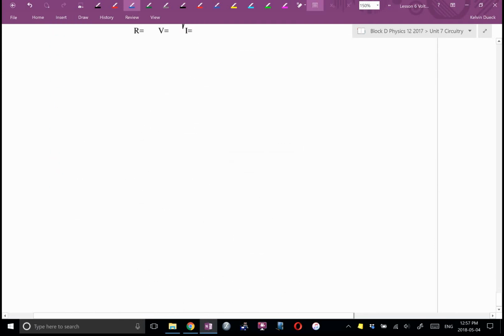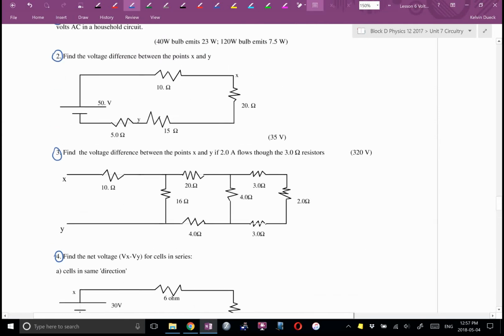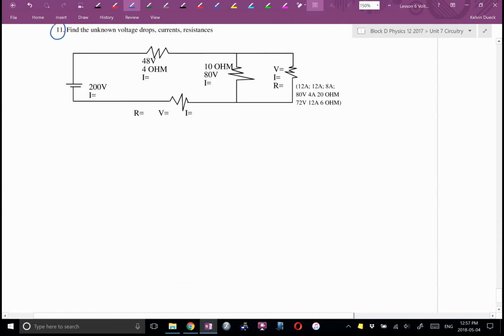We've circled every single one. I thought I skipped one. No. In some universe, somewhere I did. But I guess not in your universe. Sorry, quantum theory. Although there's lots of time. I did get a lot.